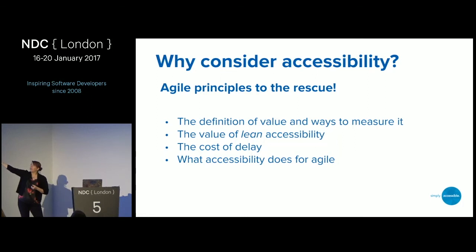So here's Agile principles to the rescue. Why consider accessibility at all? So a definition of value and ways to measure it, and then we can talk about the value of lean accessibility and the cost of delay and what accessibility does for Agile.